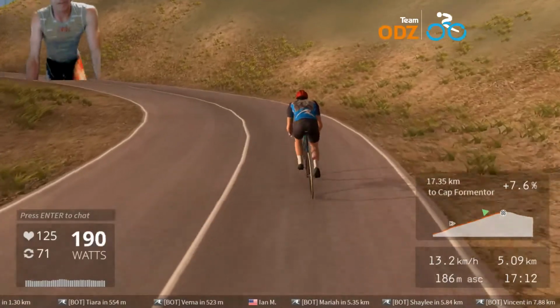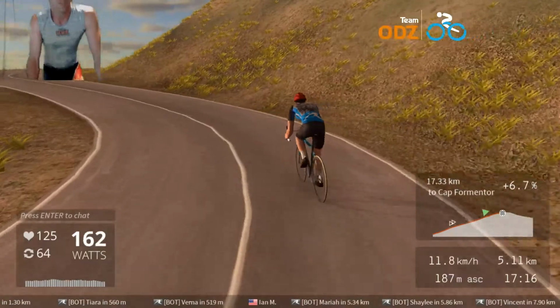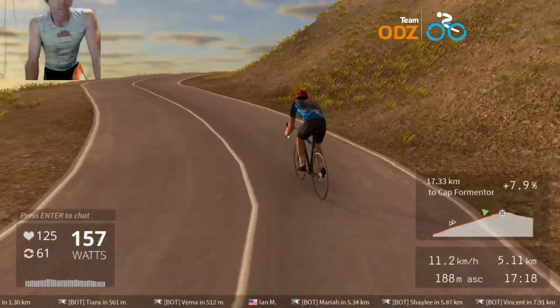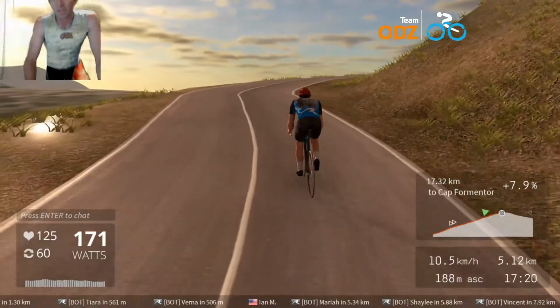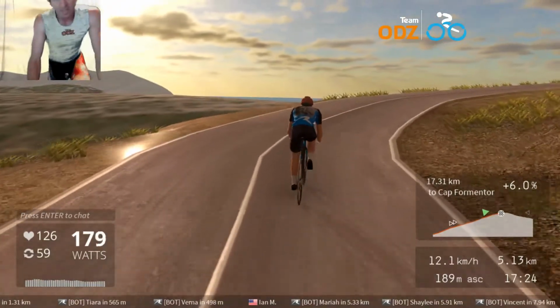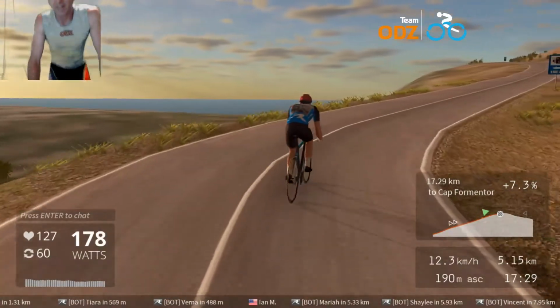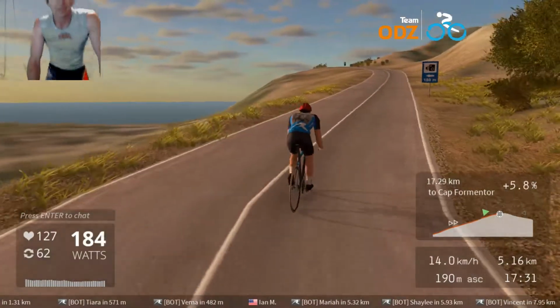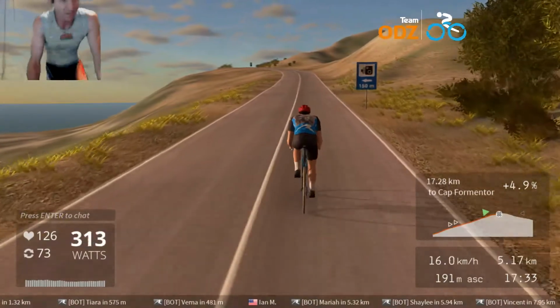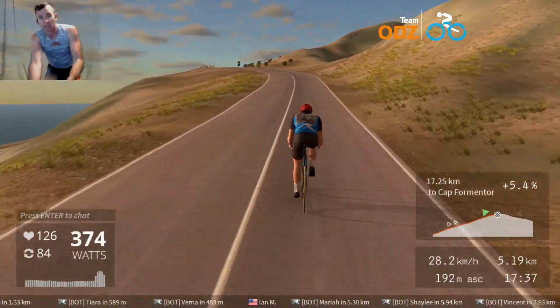The other thing I noticed is my guide does not ever seem to change, so let me drop my RPMs here. So on Zwift, when I drop my RPMs or do a huge effort, the guy will come out of the saddle. I know that's not really a big deal, but it kind of adds to the realism of it. And if I do a surge, no change.